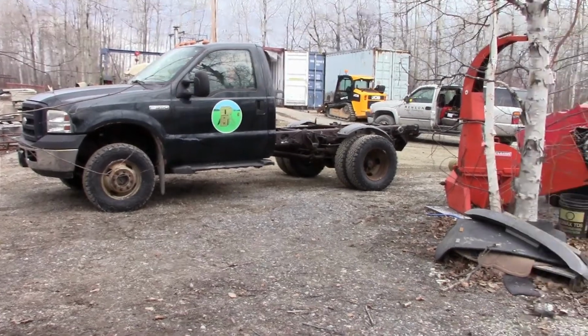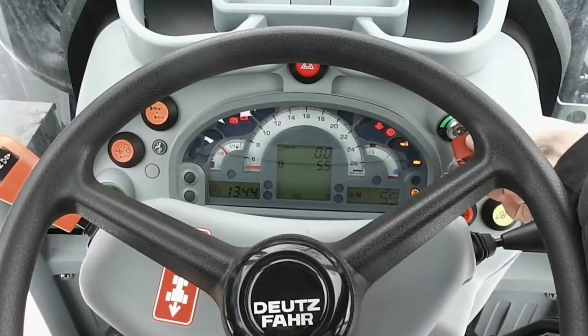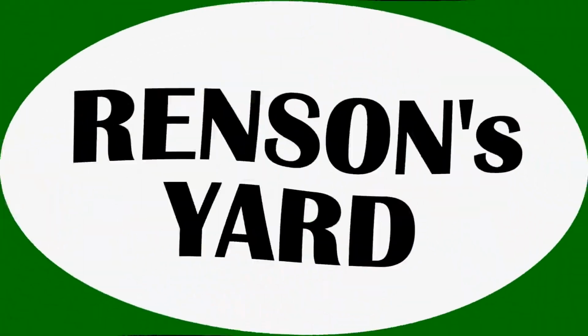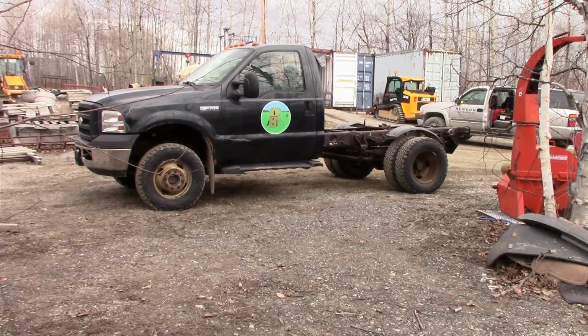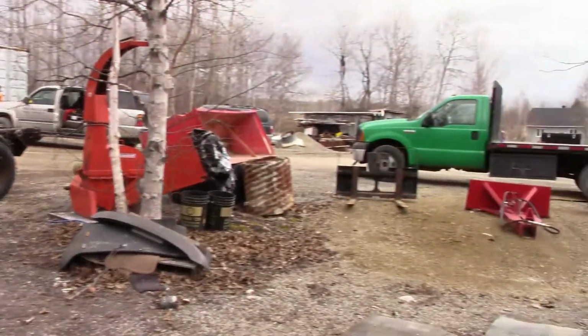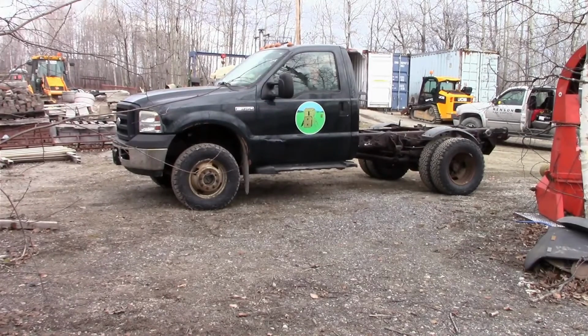This, or rather, these, are my new 2005 Ford 350s. I picked them up off the buy and sell over the winter. So this first one is a four-wheel drive model, and the other one is just a two-wheel drive flat deck model. They're both equipped with the 8-cylinder gas engine and the 5-speed manual transmission with low gear and rear locking diff.